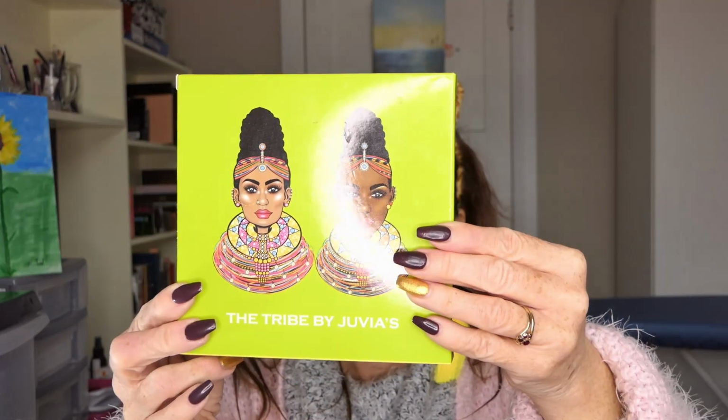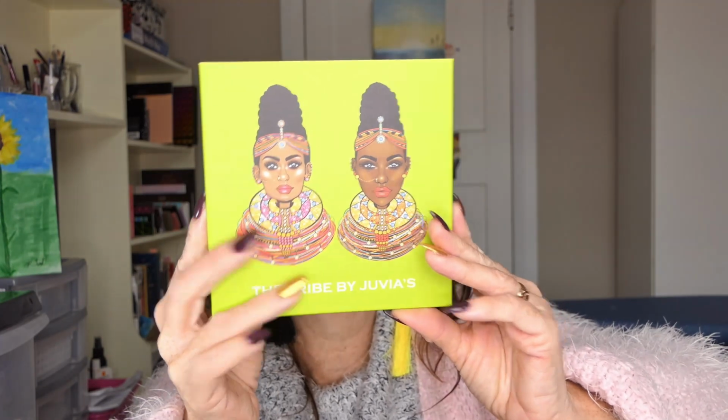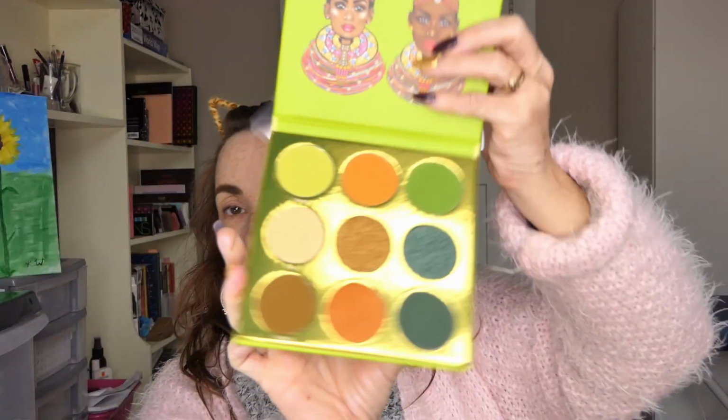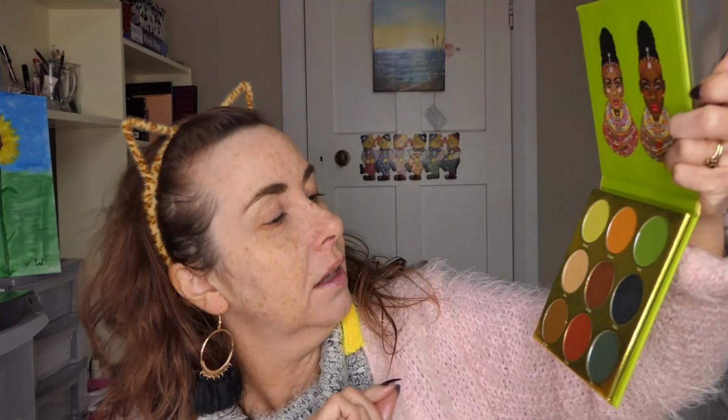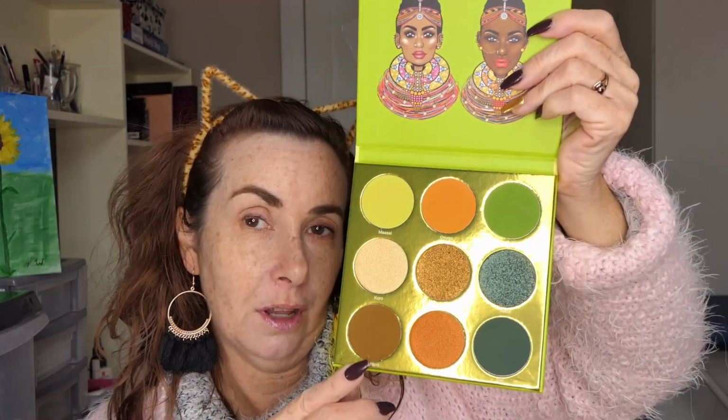And, oh my god, look. The Tribe by Juvia. Look. Kaile. This is not used. This is brand new. Hang on, I need something to cut it with. Now, I'm sure you have all seen this palette before, but I haven't got it, and I haven't got anything from Juvia's place. So, look. Kaile, you spoiled me so much. Look at that. That is so beautiful. I'm going to have to use that. I haven't put any makeup on so that I could have a play with anything that you sent me. Wow, it looks way prettier in person than it does when you see it online.